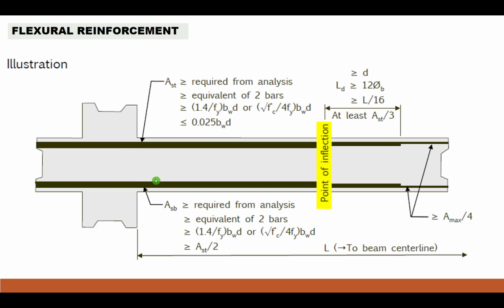And then at the bottom, for the compression bars, this should be again greater than or equivalent to required from your analysis, or greater than for 2 bars, greater than your minimum area. And then for earthquake provision, this should be divided by 2. So whatever the area of the number of bars here, that would be divided by 2.